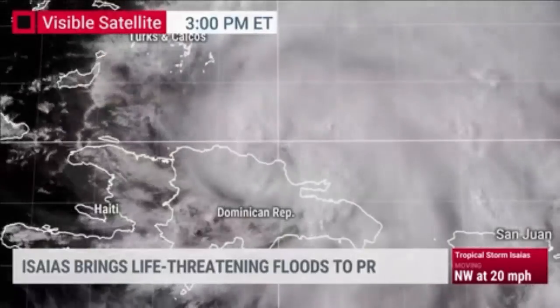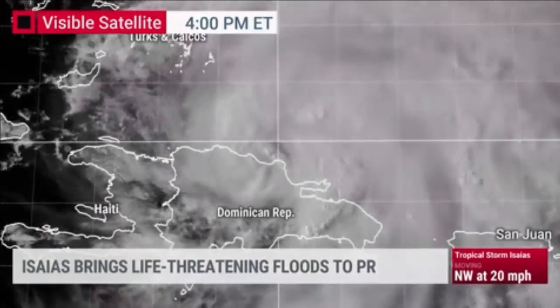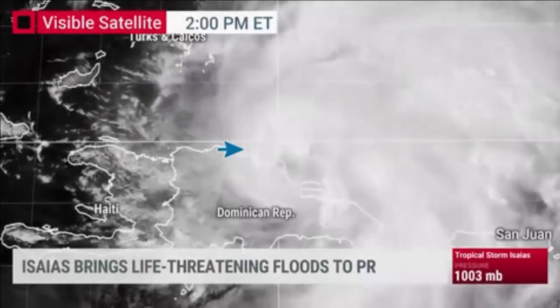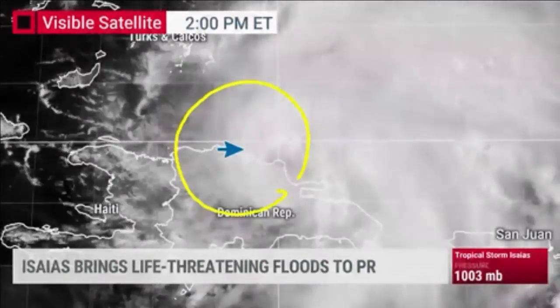By looking at the high-resolution satellite imagery. This is the visible satellite. These are the actual clouds spiraling around right now. And look right in here. That is our newly reorganizing center. This is the counterclockwise spin around that center.